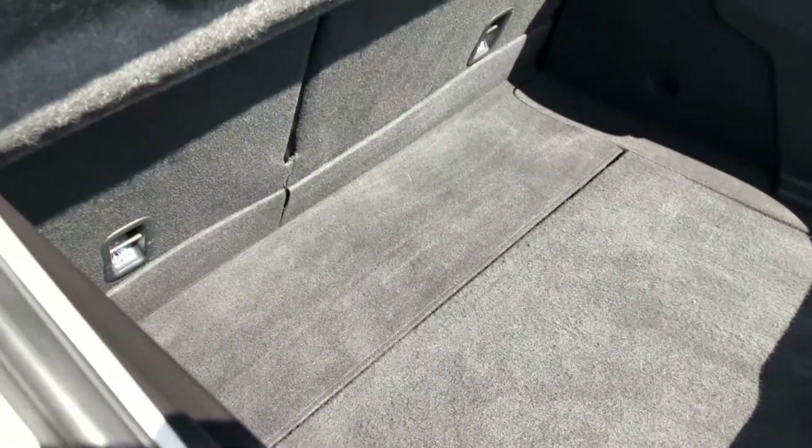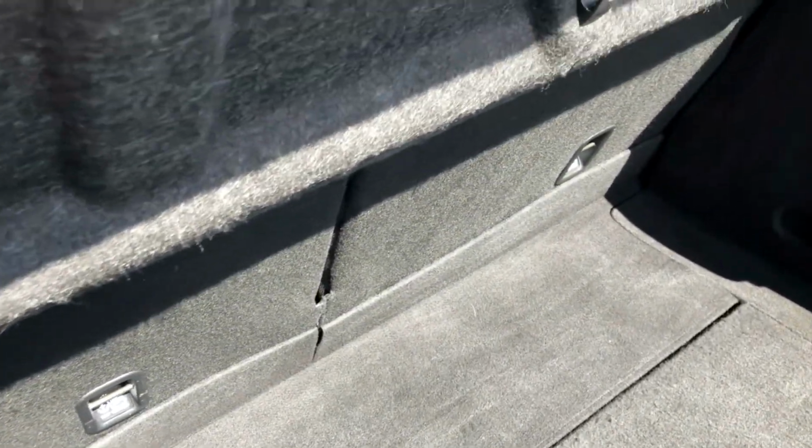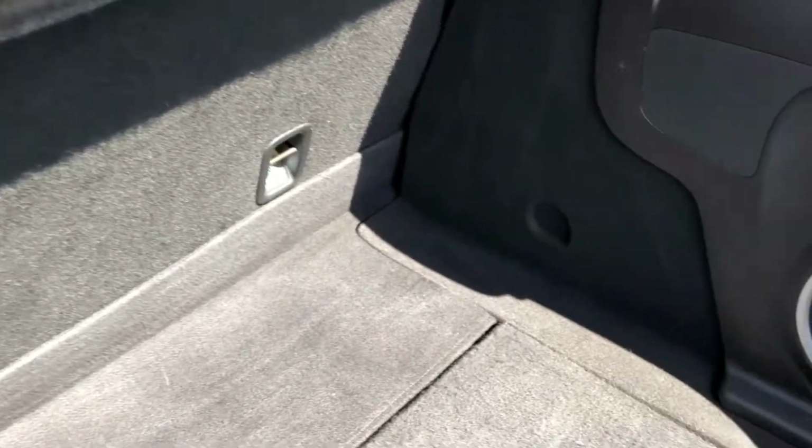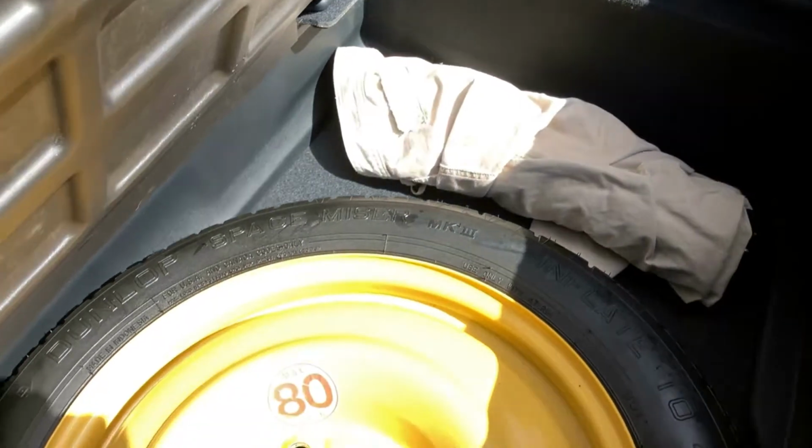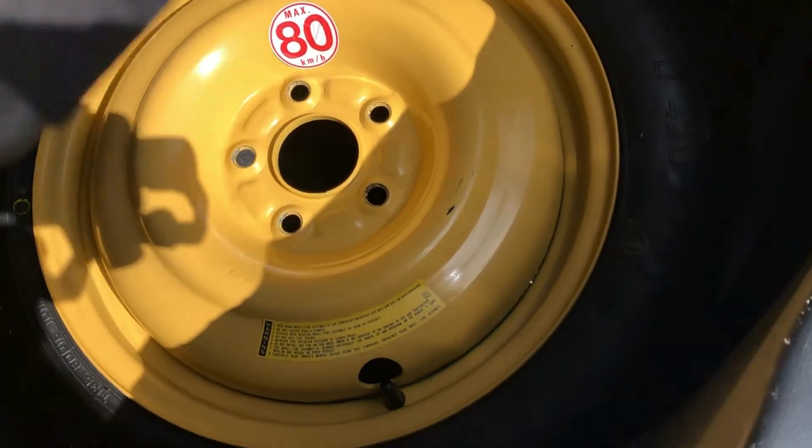Good sized boot on it, nice and deep, lots of space in there. Split folding rear seats. Got the parcel shelf as well to hide whatever you've got in the boot. Upgraded stereo, so that's a big speaker in there. And it does come with a spare wheel.